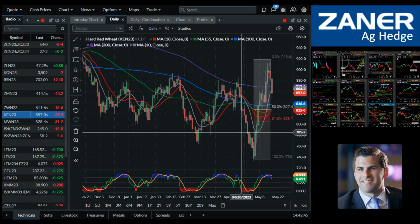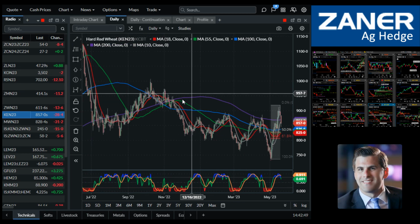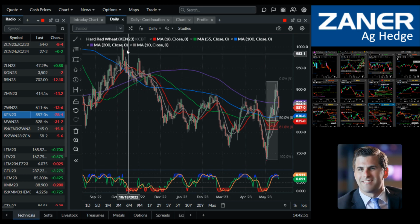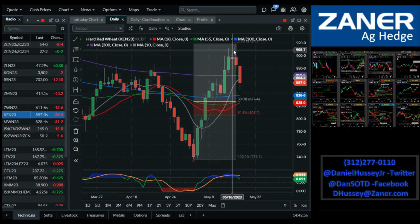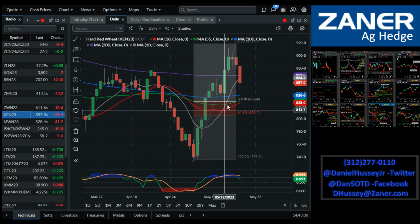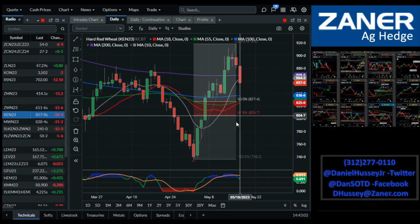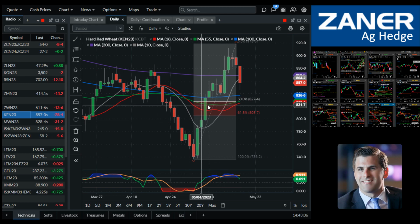But KC wheat, and we'll look at this on the 4-hour chart in a minute, did break the 50% of its last swing from highs to lows. So expecting it maybe to pull into 50% from lows to highs in what we refer to as an ambush setup, and then try to establish itself above all these major moving averages in the same process. Wow, that sounds pretty good if it starts to happen, a bullish development.